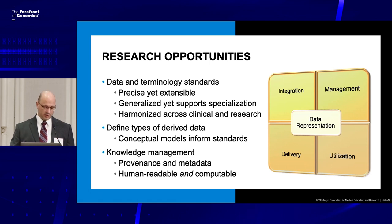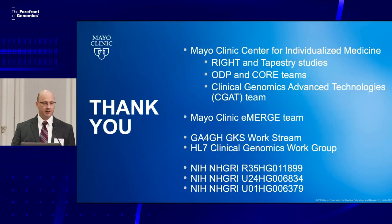I think there remains great opportunity to make tremendous progress in these, and I want to acknowledge that while I'm talking specifically a lot about data representation here, there are many facets to genomic medicine that will ripple out from this. With that, I'd like to thank everybody for the time and your attention. Thank you.